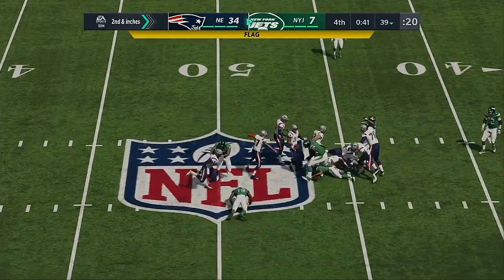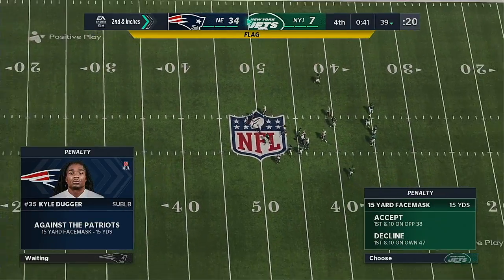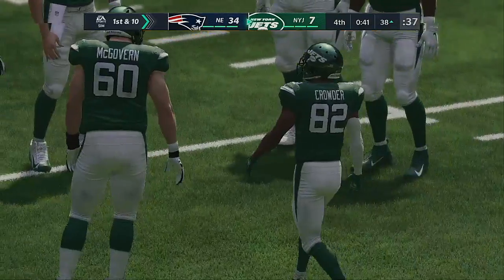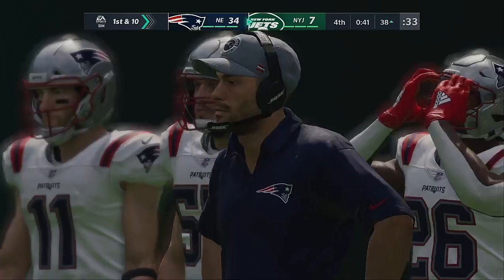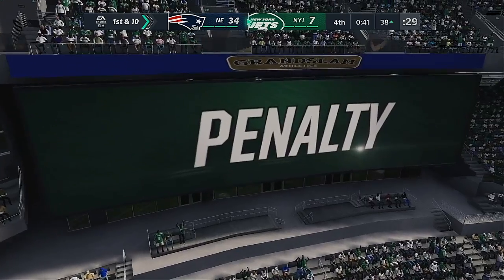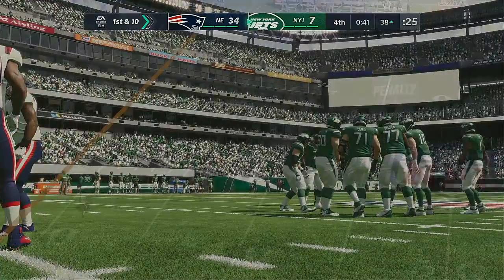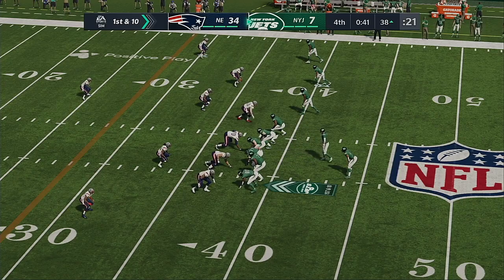And a quick throw here, that's complete. And he'll be taken down by the face mask, it appeared. And yes, out come the flags. So they'll take the yardage and tack on 15 more for the face mask. Talk about a play that absolutely costs you in the end. Just trying to do your job, right? Trying to get him on the ground. Next thing you know, they're marching off another 15 against your squad. So the face mask, quite a blessing there as they'll start out of harm's way with a first and 10.